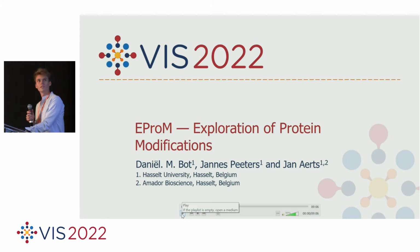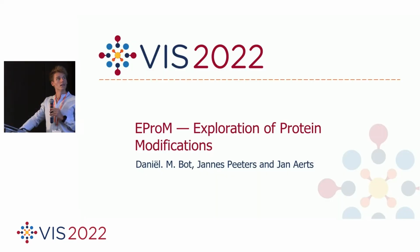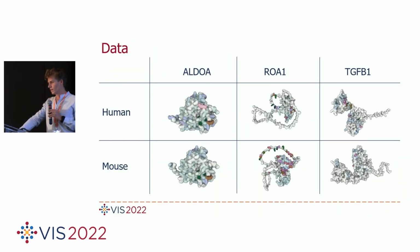Good afternoon, everybody. I'm Jannes Peters, PhD student at Hasselt University. Let me start by showing you the proteins we had to work with. We obtained 3 proteins, each known to be related with a specific rare disease. We obtained both the human and the mouse variant for these. And we had to map the detected modifications to the protein 3-dimensional structures.